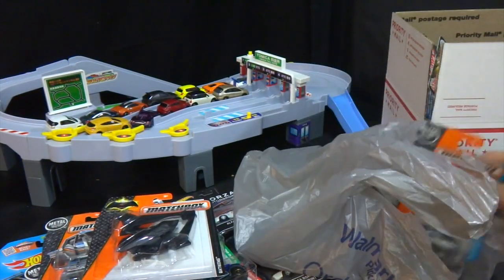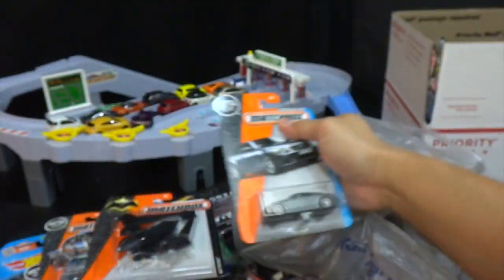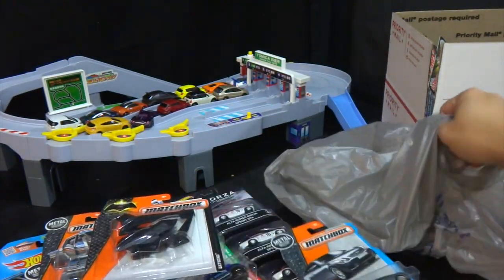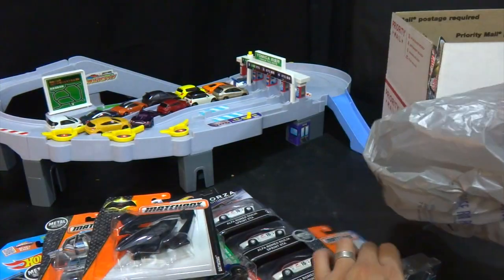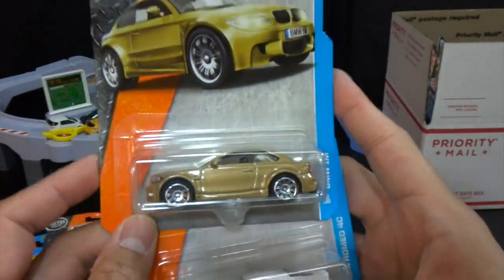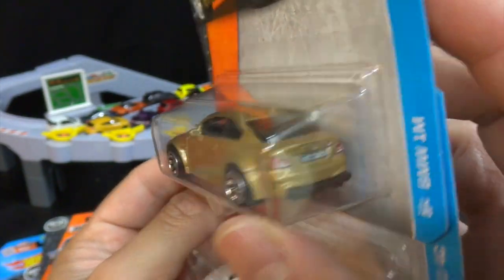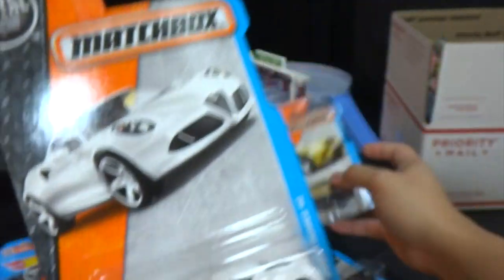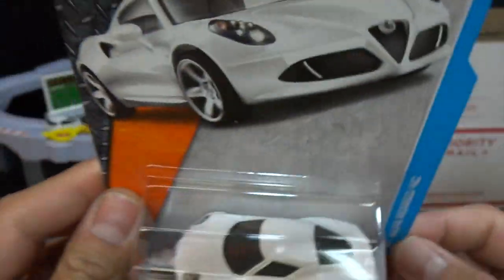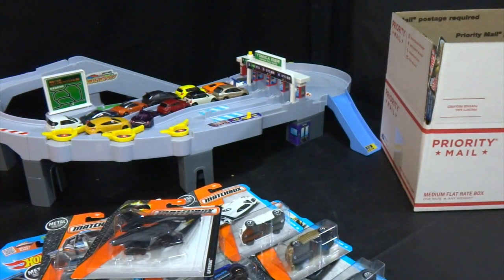And there's still a couple more. And we got another Infiniti G37 Coupe. I believe I opened this in a previous episode. And two more. And that's it for the bags. I finally found the BMW 1M in the gold. And Alfa Romeo 4C. And we still haven't found the Nissan Skyline on the pegs yet. So those were our What's in the Bag Walmart pickups.